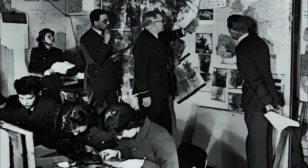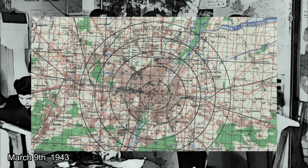Harris decides to continue his raids into southern Germany to reinforce the threat there and pressure the Germans to spread out their defenses. Munich, the birthplace of the Nazi movement and the largest city in Bavaria and 4th largest city in Germany, will be attacked next.